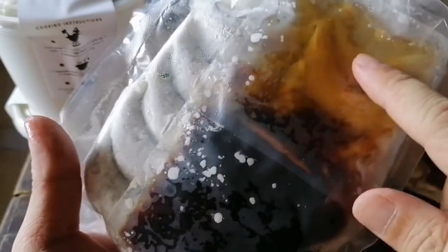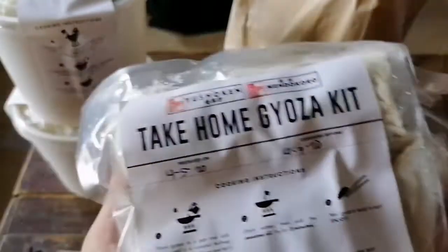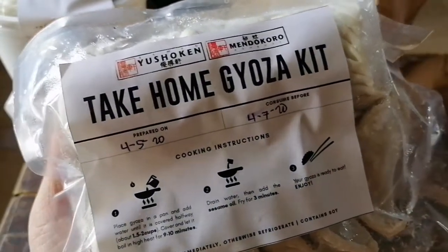Then eat. So there, there's the sesame oil. I guess this is the sauce. And there's the 12 pieces of gyoza. We're gonna try this later. We're gonna let you know how it tastes.